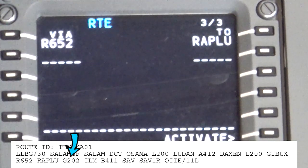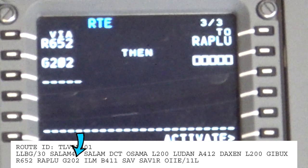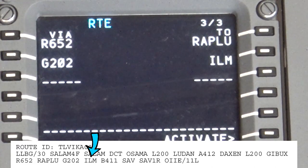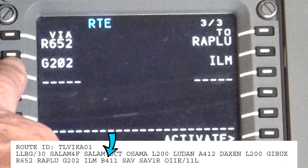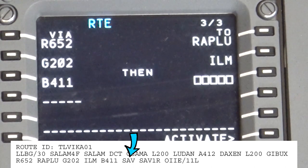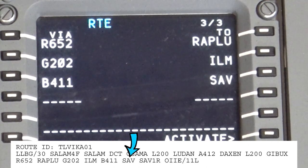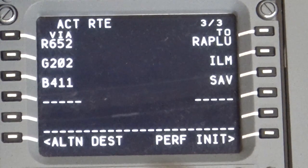And then we take the Gulf 202, and that will take us to ILM, I-L-M. And then we take the Bravo 411, that will take us to SAV, S-A-V. And that is our route. So activate that and execute.